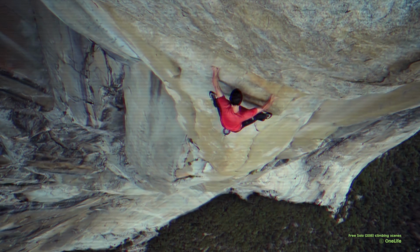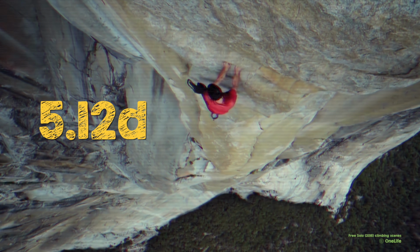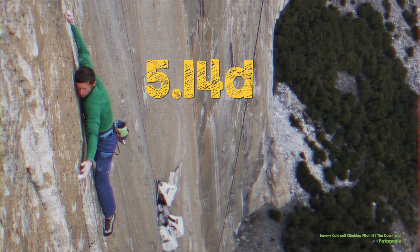To understand that a little bit better, if you've seen Free Solo with Alex Honnold, he climbed a 5-12D on the Freerider to get to the top of El Capitan. And Tommy Caldwell, in his movie The Dawn Wall, had to climb a 5-14D to get to the top of his project. All right, so that's the Yosemite decimal system, used for grading the difficulty of roped climbs.